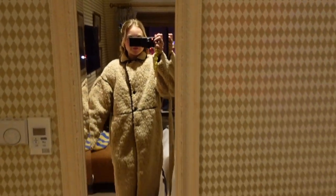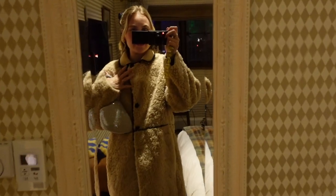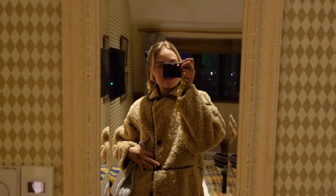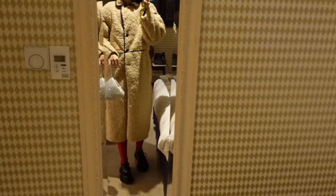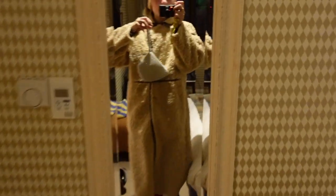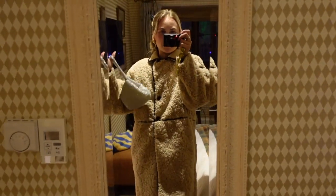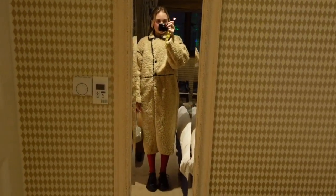Over the top, I've just paired my massive teddy bear coat from H&M. This thing is so warm, so cozy, and it'll keep me warm in the cold winters. And I've paired with it a little sparkly bag from TK Maxx because why not? Again, we're going with the festive theme. So that is the full look tonight.